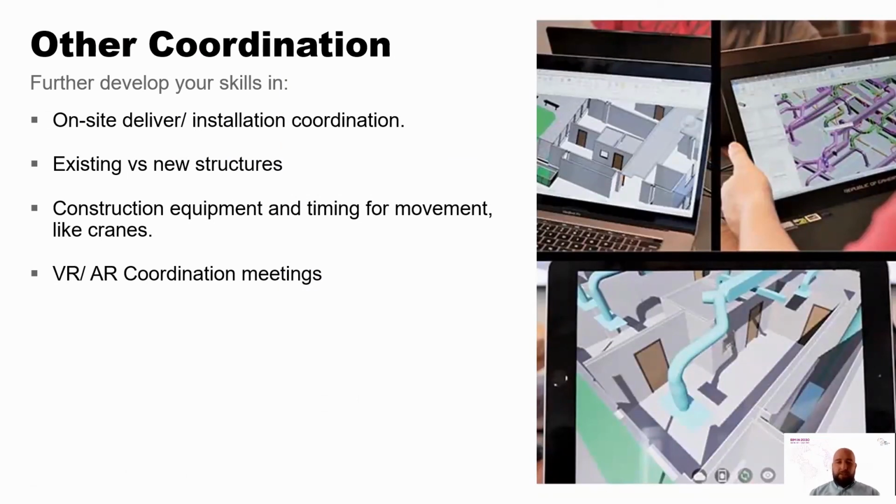Now, I've just covered the basics of some of what you can do for coordination. There are a lot of other tools that you can use to run coordination, from on-site delivery and installation, which is ultimately animating what you need to do. We can do clashes for existing versus new structures to make sure that we're not actually creating problems. We can look at construction equipment and the timing of movement for items like cranes or trucks, and accessibility to certain areas of the site to avoid any on-site rework.